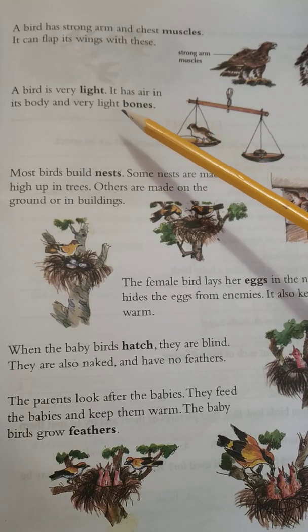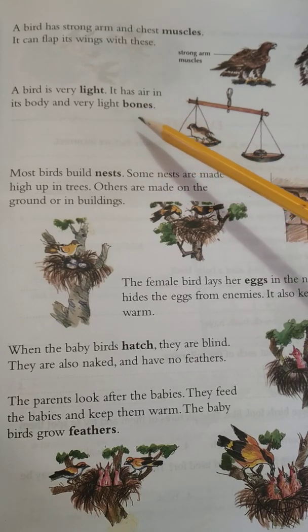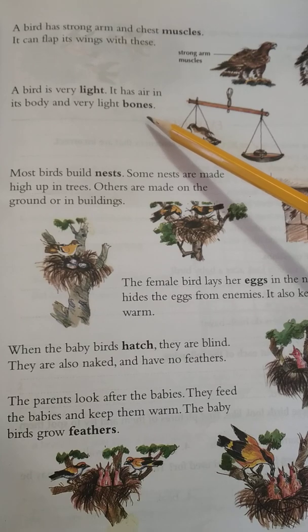A bird is very light. They are not very heavy. That helps them to fly. It has air in its body and very light bones.